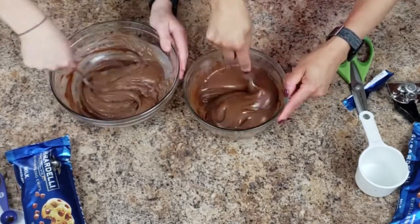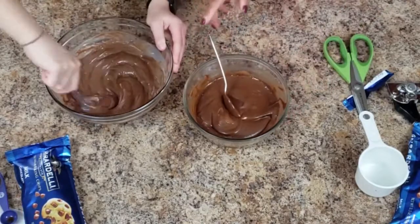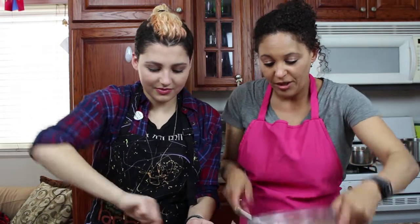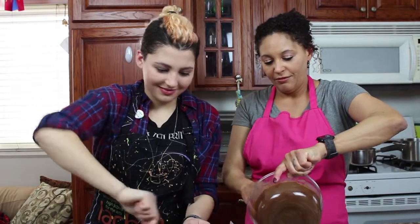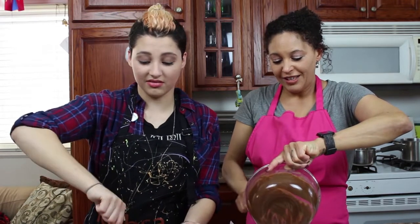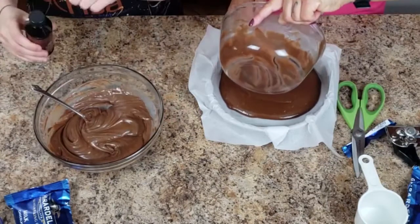Maybe. It says that if you need to, you can microwave it for a little bit longer. That one looks a lot better than this one. This one looks gorgeous. And so I'm going to pour it into my prepared pan. I almost wish that I could use my pan for that because it looks nicer. Too bad. I'm going to put my vanilla in now.